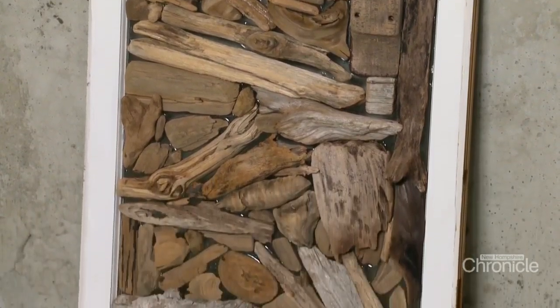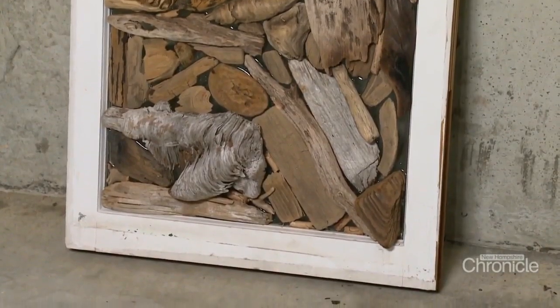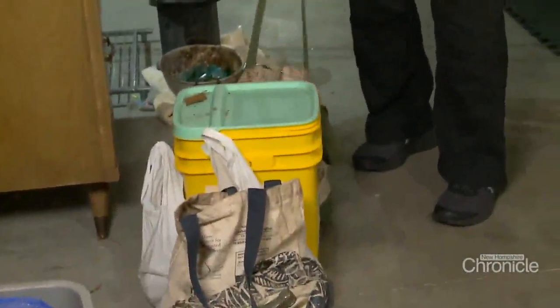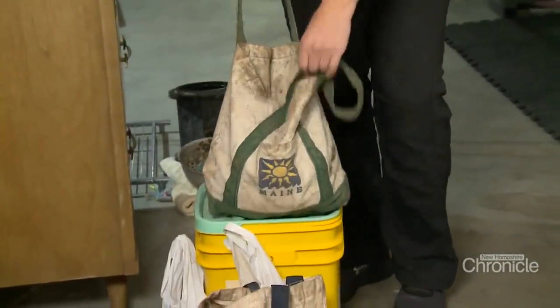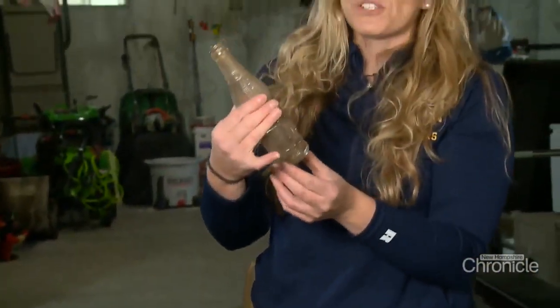When it comes to her art, it's the story behind the pieces that sets her work apart. The story is very important. So, for example, in this bin and in this bag is glass from Canton, Maine. This location in Canton, Maine was actually behind an old general store. And so it tells a story of, well, why were those bottles there? So it makes sense that you might find a full soda bottle.